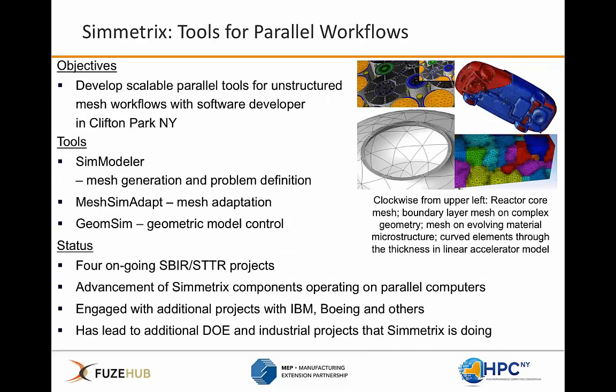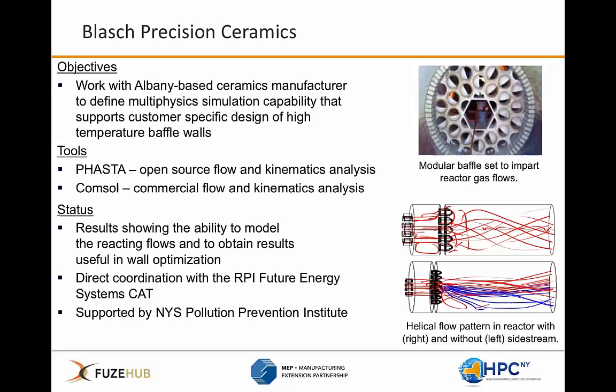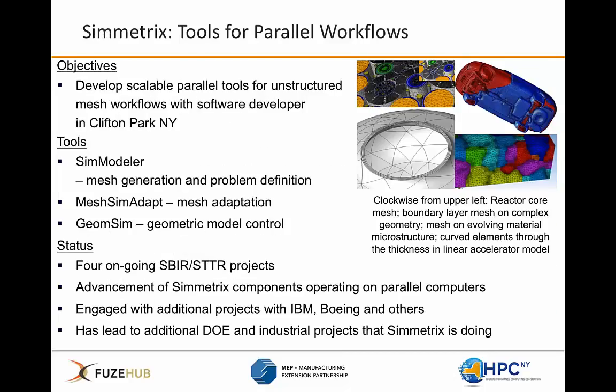So Dr. Max Bloomfield has worked with the Blasch engineers to develop an analysis workflow that can be executed on a desktop, and subsequently the sales engineers have been able to use this tool to analyze custom configurations for customers, and in the last year have gained an increase in their sales of this product because of that capability. It's worth noting that this interaction is a sort of three-way partnership with the RPI Future Energy Systems CAT, HPCNY at RPI and Blasch, and is supported by the New York State Pollution Prevention Institute as well.